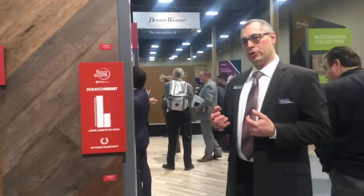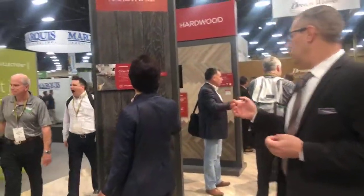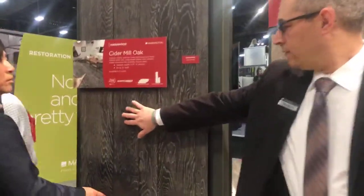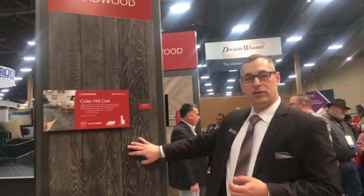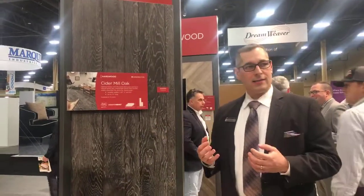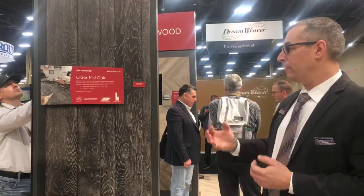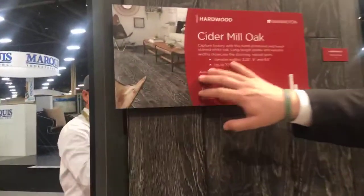The second product I'm going to show you over here is called our Cider Mill collection. Cider Mill is a 3 1/4, 5, 6.5 inch shape plank with hand-applied stains in 3 layers and hand-applied distressing. The cool thing about Cider Mill is you get aspect in width and aspect in length, so you get all of these different shapes coming together on your floor. You can see in our little room scene right here the type of effect it creates.